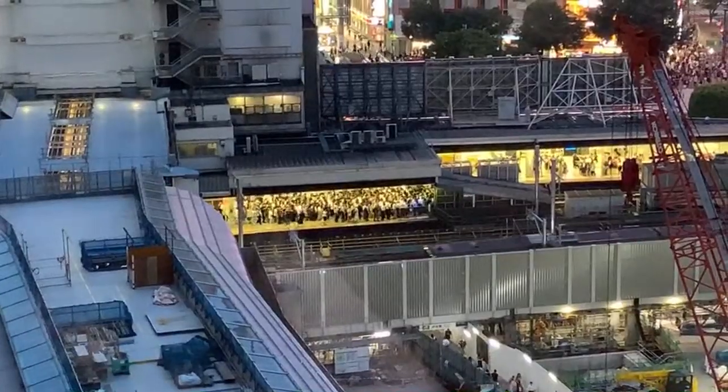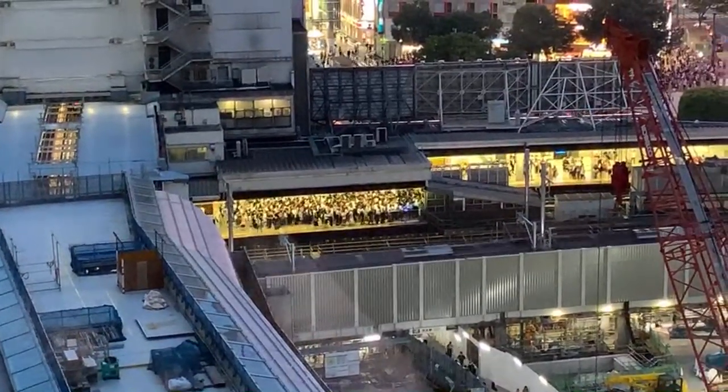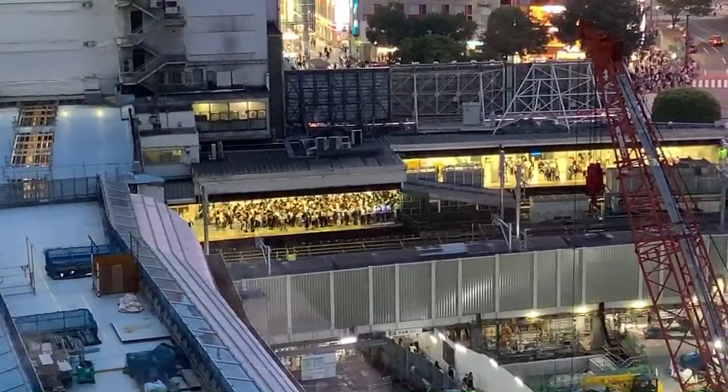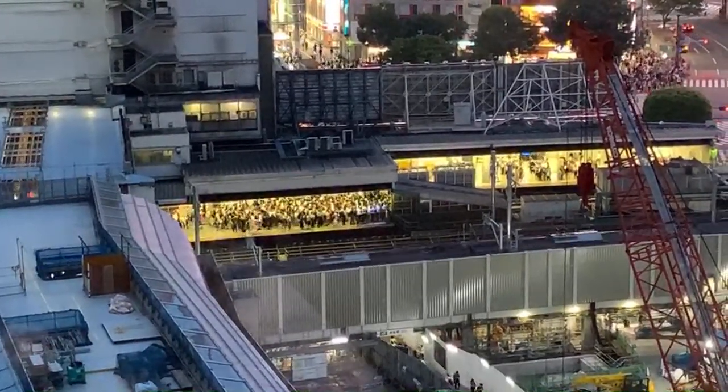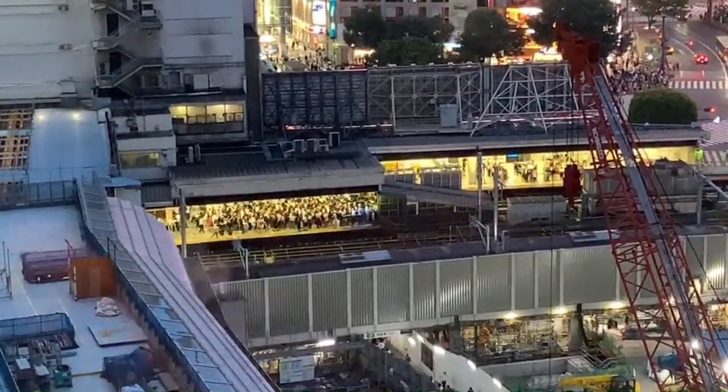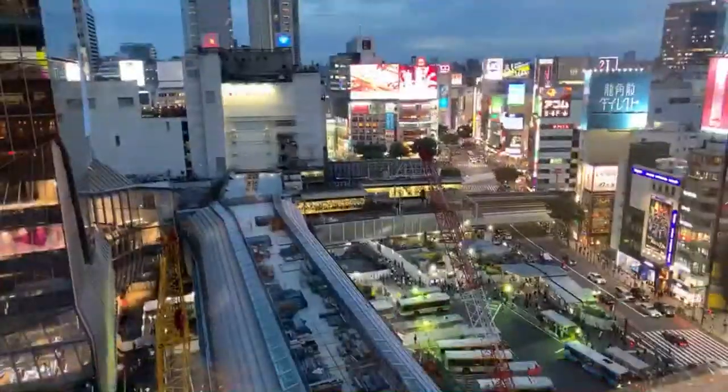This is the Hikarie Building. It's tagged in the live stream. But every train that comes in and drops off passengers, thousands and thousands come here to change trains. Shibuya is one of the most popular changes for commuters.